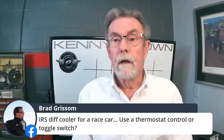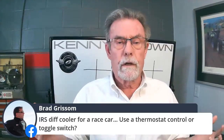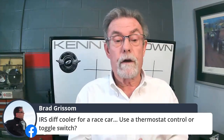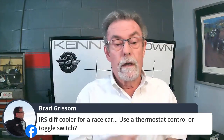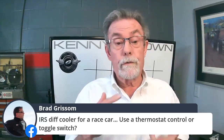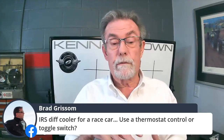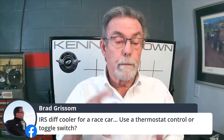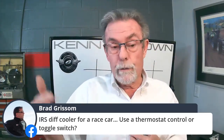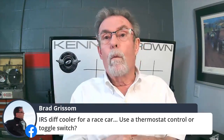That's another great question. When we first started doing the IRS coolers in Cobras, we would just put a little switch on the dash that the driver could flick on to turn on the cooler. And it's a system. We have not only the pump for the oil, but we also have a fan, because you can't always depend on the air that's moving around the back of the car. So depending on the location, either a push through or pull through fan. We had it on a toggle switch on the dash, and it would turn on both the pump and the fan.